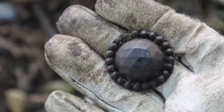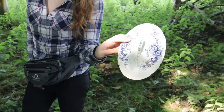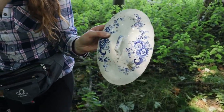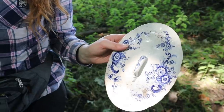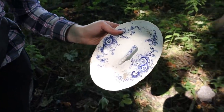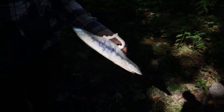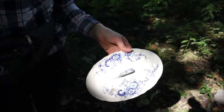Yeah, that's so cool. It's a whole lid of a casserole dish. Wow. How on earth did that manage to survive the dump? Don't know. It's huge. What would we do with it, though? I don't know, that's the thing. Leave it for someone else. Yeah, I think we'll leave it behind. But it's incredible that it survived. Yeah, it is.